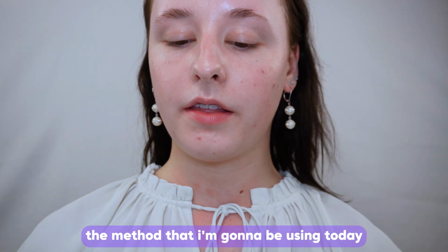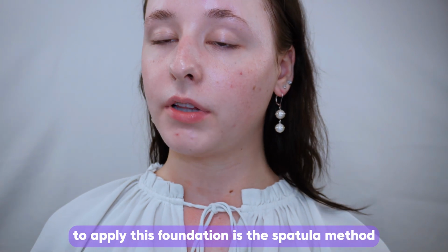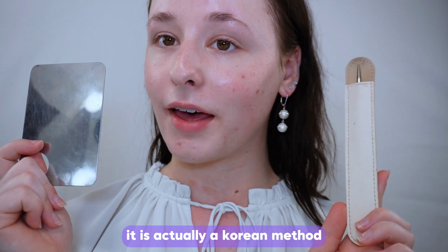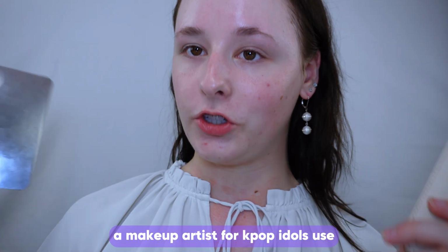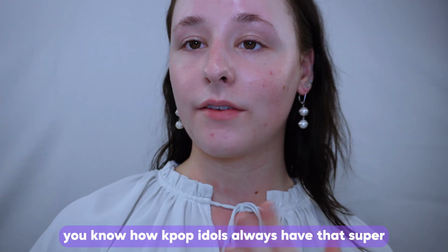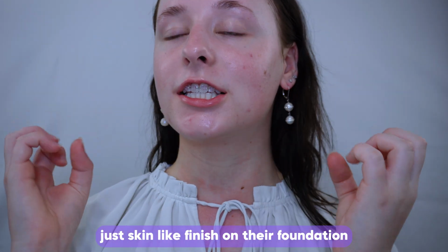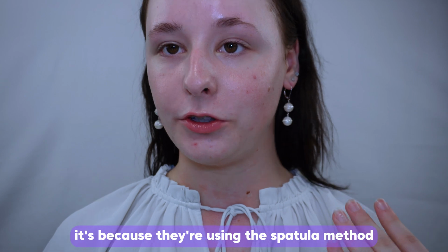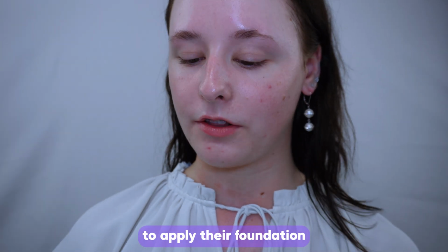And the method that I'm going to be using today to apply this foundation is the spatula method. It is actually a Korean method that makeup artists for K-pop idols use. You know how K-pop idols always have that super skin-like finish on their foundation? It's because they're using the spatula method to apply their foundation.